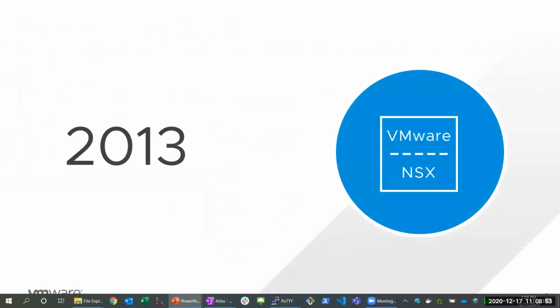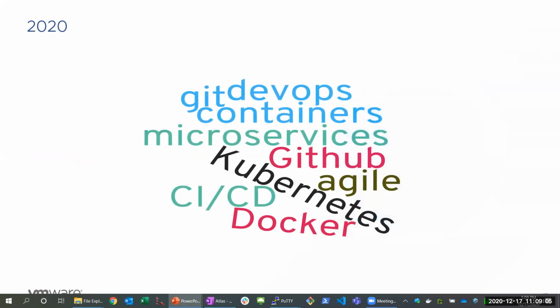2013 rolls around, VMware launches NSX. And just like when I did physical to virtual stuff, it was the same networking that I already knew. It was just a different way to do it. So it wasn't that big of a leap. But now here we are in 2020, and there's developer words, microservices and Kubernetes and GitHub and Docker and containers. And it's not like learning NSX. It's not like when we went from physical to virtual. It's a whole new profession.